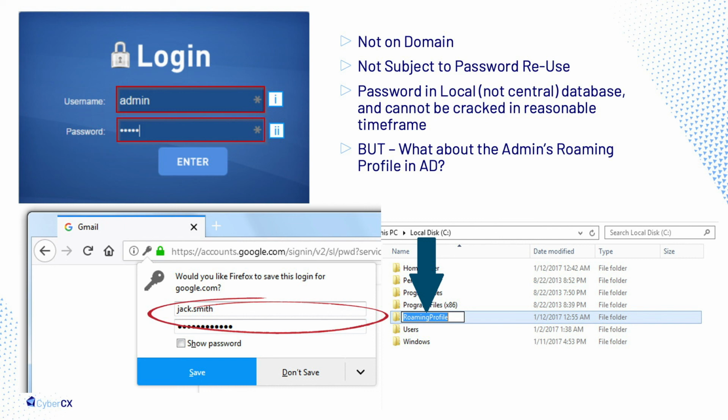We tried all of the domain passwords that we could. But what we did find was that there was a local password database, not the centralized online web password database, but an independent encrypted file. However, it was strongly secured and encrypted, and we could not crack that password safe in a reasonable period of time. However, we did find what's called a roaming profile for the administrator.